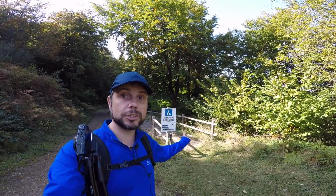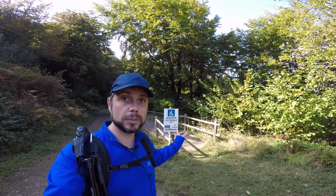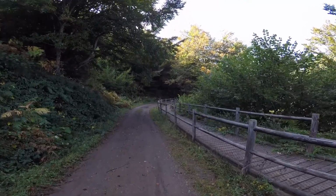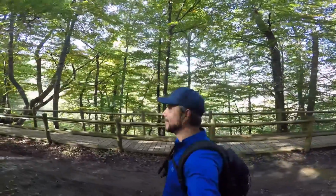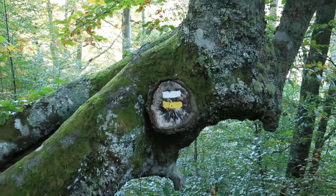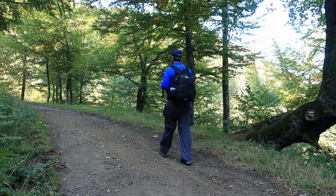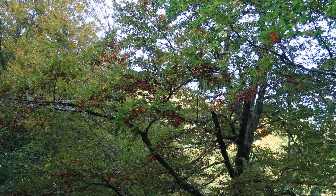If you are in a wheelchair or you have disabilities, rest assured that you can at least come to this spot and enjoy nature. Beautiful, isn't it?